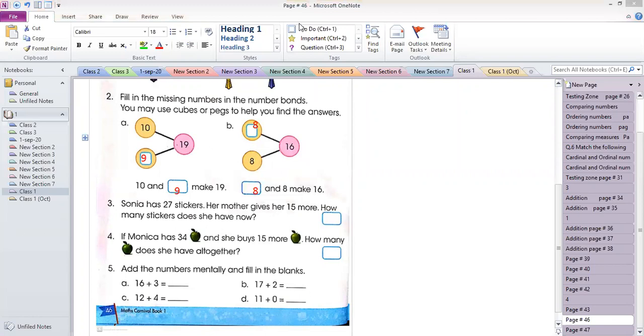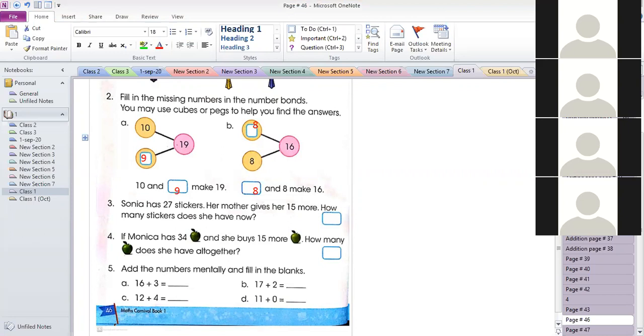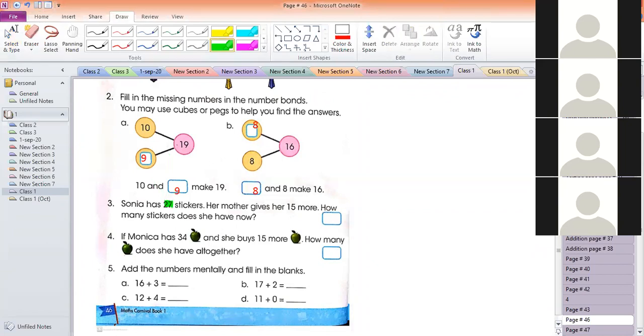Now we have question number 3. Question number 3 is saying Sonia has 27 stickers. I'm highlighting it. Her mother gives her 15 more. I told you guys, whenever you have the word more, that means it is referring to addition. How many stickers does she have now? So what you will do? You will do addition. Why? Because her mother gives her 15 more. She already had 27, and she gets 15 more.